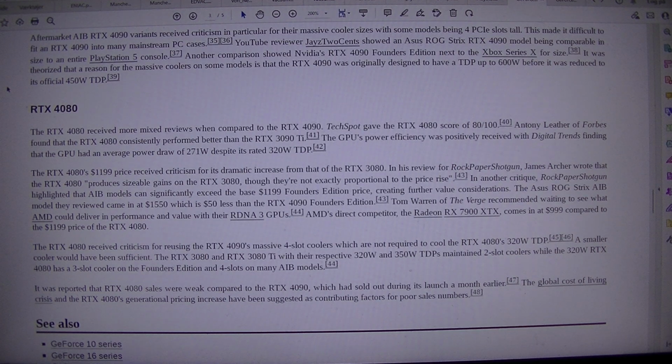It was theorized that a reason for the massive coolers on some models is that the RTX 4090 was originally designed to have a TDP up to 600W before it was reduced to its official 450W TDP.